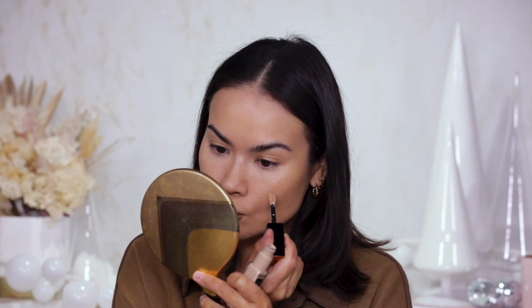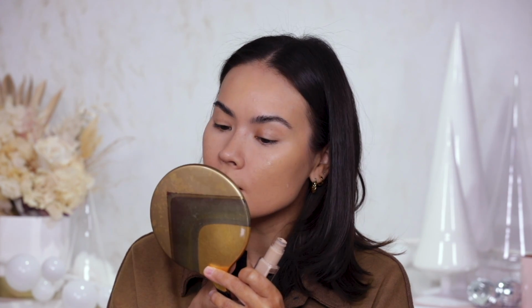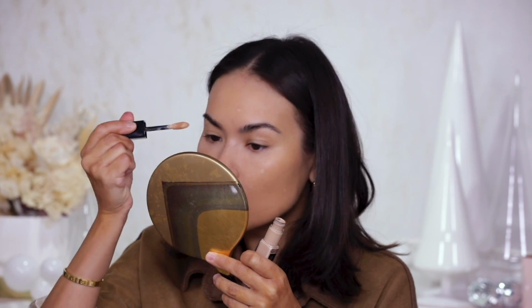So that's what I'm gonna do with this guy. Just a little bit of concealing here and there, a couple of breakouts that I have here, a couple of acne scars that I have. I find that this concealer is so good that if you get a shade that is very close to your skin tone, you can probably skip foundation.